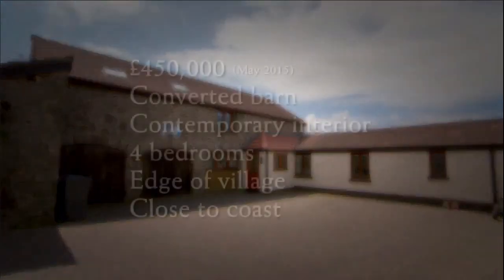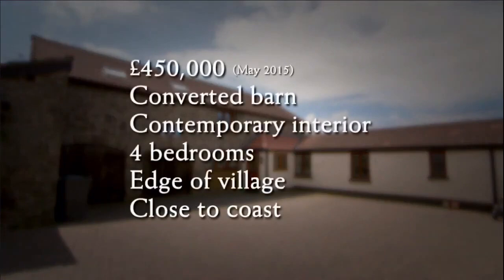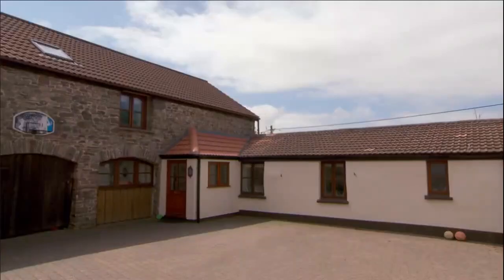£25,000 under their maximum budget, this converted barn with a contemporary interior has four bedrooms and is set in a desirable edge of village location close to the coast. Although it hit the mark on style, it seems the space may have fallen short of their great entertaining ambitions. I think when I saw it, I was a little bit disappointed because we'd asked for a detached, and obviously the first thing we noticed is that it was a courtyard setting and it was an attached building.